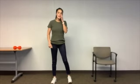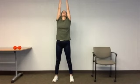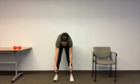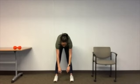All right, next one, starting to warm up our back a little bit and our hamstrings. If you're sitting, you can do it in the chair. Standing, nice wide base of support. You're gonna inhale, I want you to reach up, look up, and then as you exhale, you're gonna bring your arms out to the side. You're gonna fold forward, bringing your hands down towards your toes.